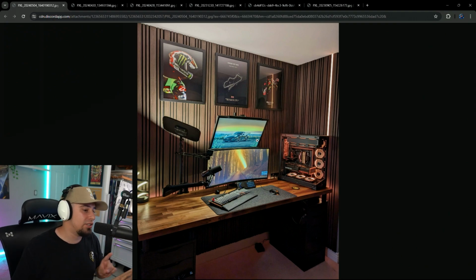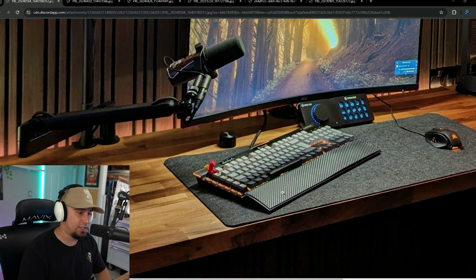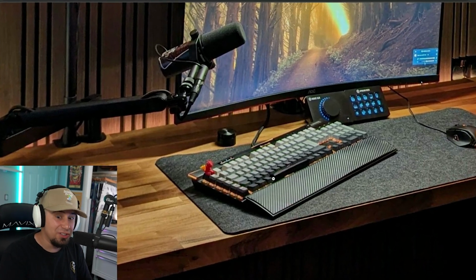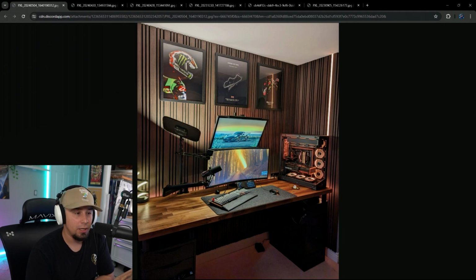One thing I'll say about your setup though is, what is this keyboard, man? I get you're a little older, but 100% keyboard angled and a wool mouse pad is even crazier. If you like it though, it's all preference obviously, but I love the setup itself. I think it's a really solid setup.